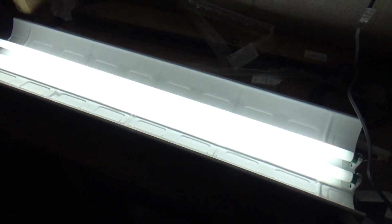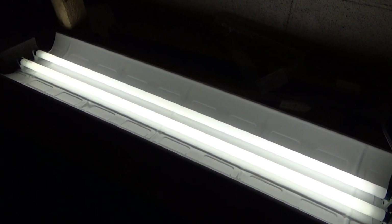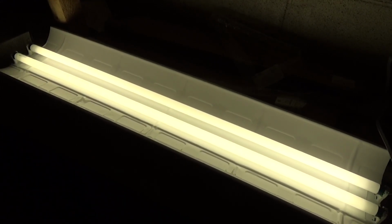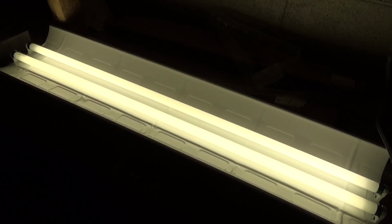I don't know why this fixture was so expensive. I'm really not impressed with it, but you know, you're kind of stuck with what's available versus what you really want. And it's not as simple as just going out and finding vintage ones because there's not much vintage around here. It's very difficult to find any quantity of vintage stuff around here.